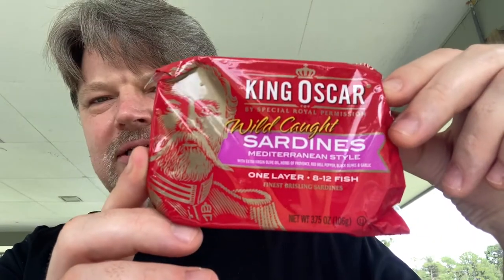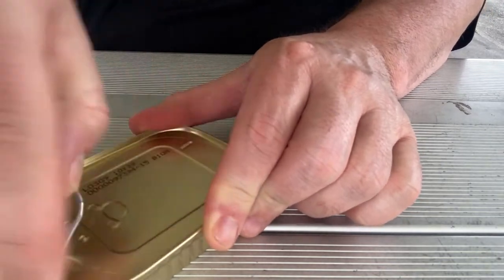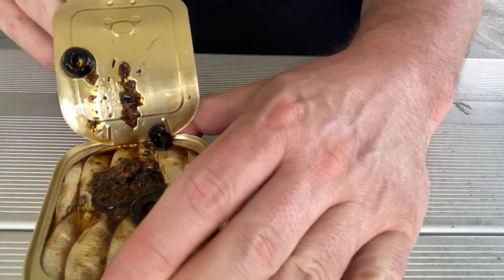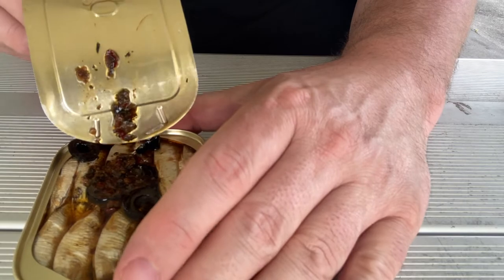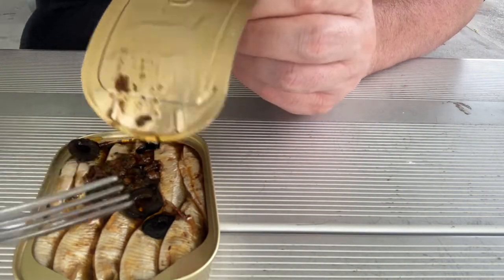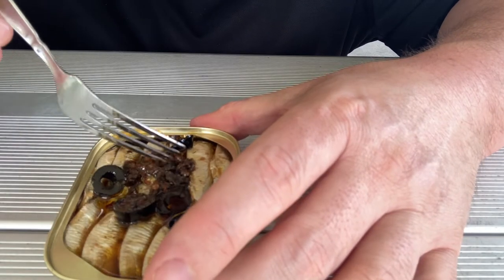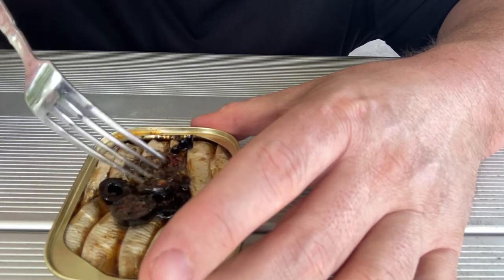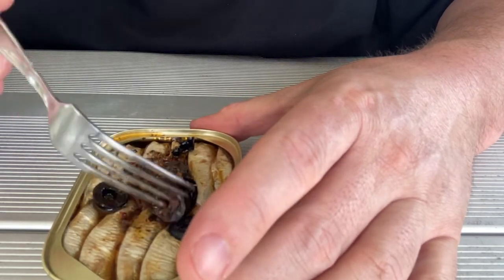This is a high quality sardine, high quality company. Let's get in there. Just your typical rock it back and forth a little bit. Oh man, look at that. Got the delicious olives there. Gonna scrape those olives off. I don't want to miss a thing. See the olives. I guess that's probably the green peppers there, the different things. Kind of all piled up in one spot, but that's okay.